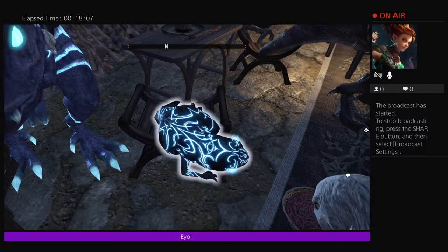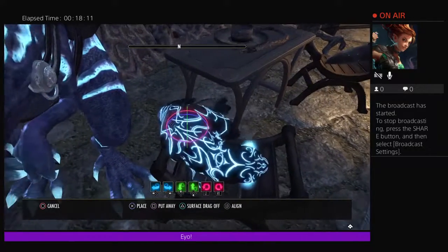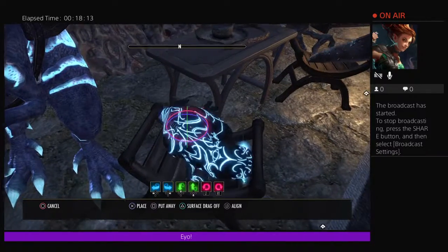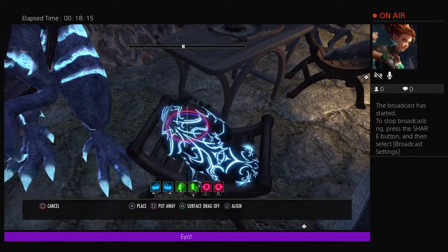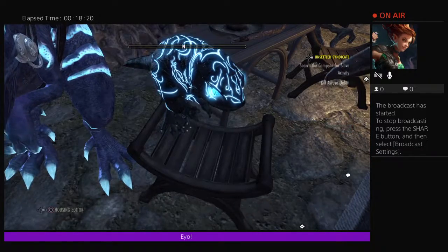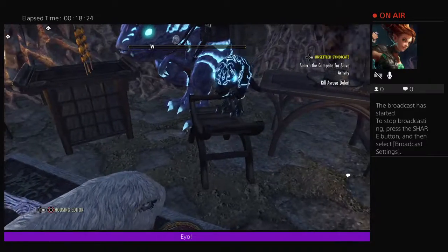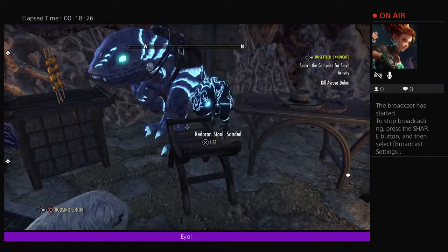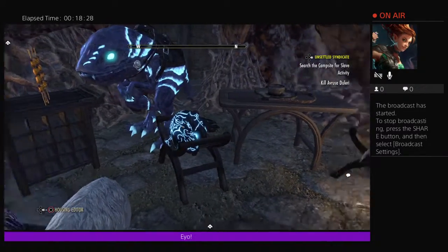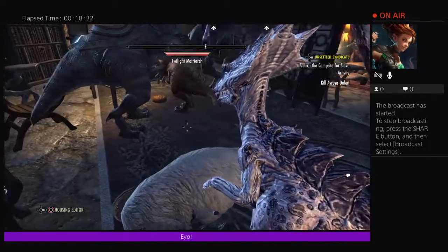I actually need to fix this. There we go. I had it set to where he's standing, being in the center, but I guess for the sake of when he lays down it looking better, that actually works.